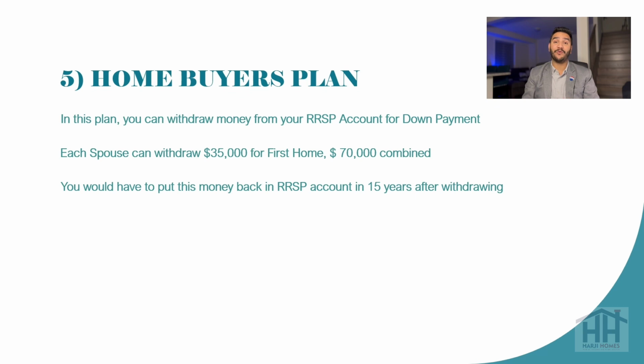But the catch is you would have to pay this money back into your RSP account in the next 15 years, which is a very long time. And trust me, I have taken leverage of this plan as well. When I bought my first property in 2019, it was for my primary residence. I withdrew at that time. I think the limit was $25,000 only, which has now increased to $35,000. I withdrew $25,000 then, earning me tax credits in subsequent years. But now I have to return that money back into my RRSP account, which is okay. And I think the payment that I have to put in every year now is just over $1,650. But it is a really good plan. I have personally taken advantage of this at that time.